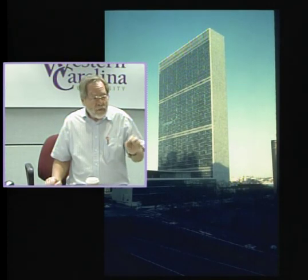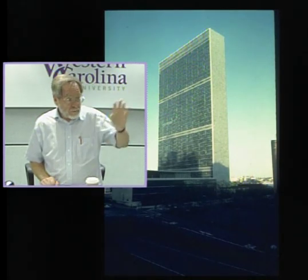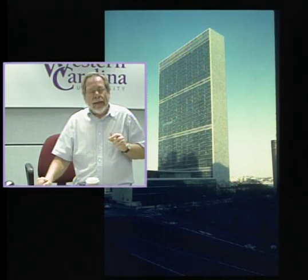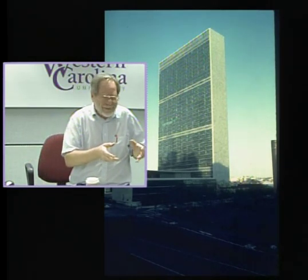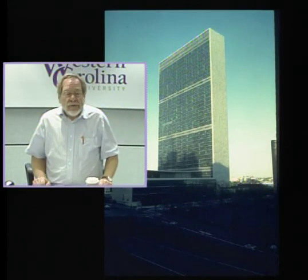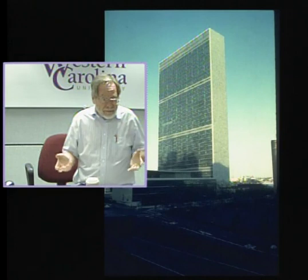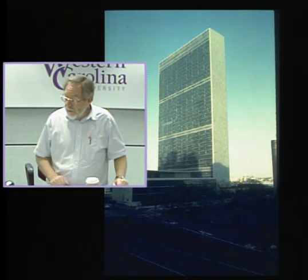The land was donated to the United Nations by Rockefeller, the rich oil man, one of the Rockefellers. And part of the reason was we wanted it in the United States, right? Which is nice, I think. So the land was there, and then the UN decided to have a competition. They wanted something special, right? And it was entered by a lot of architects, including Le Corbusier.